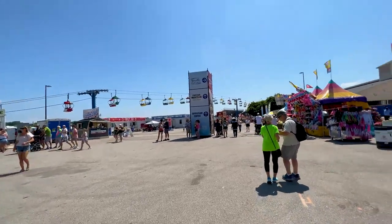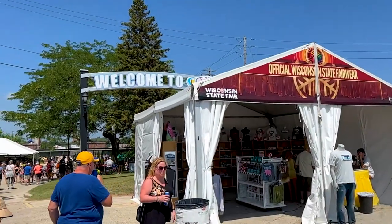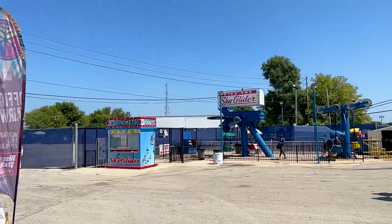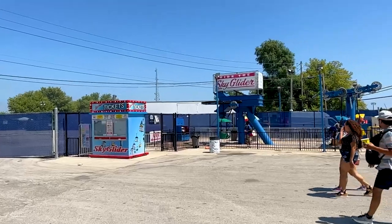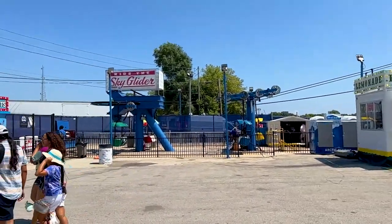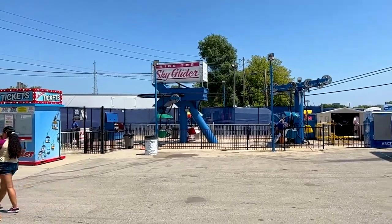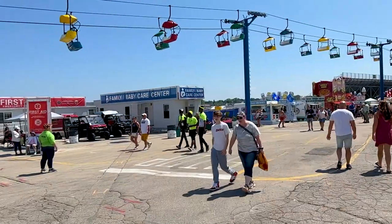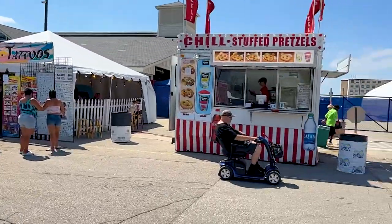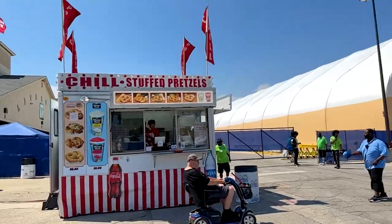So I appreciate that. So Skyglider is right at the entrance to Spin City. It is $5 for one way, $8 round trip. Nice. If it opens, we're gonna take a trip on it. In case you need it, right near one end of the Skyglider loading platform is a baby care center. And look, stuffed pretzels. Yum.